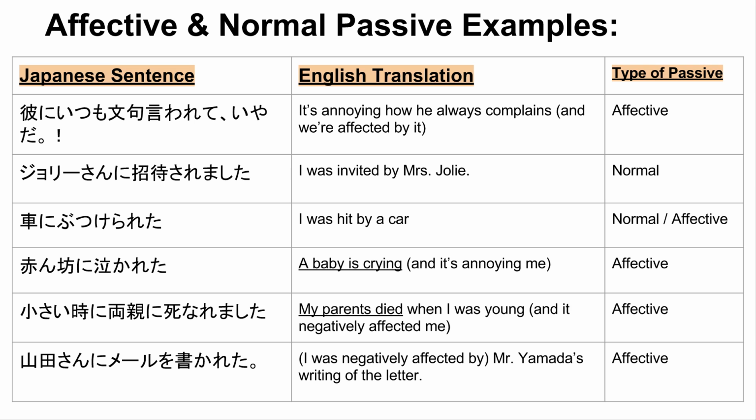Kurama ni butsukerareta. Kurama ni, by a car, butsukerareta, was hit. Something was hit by a car. I was hit by a car, most likely. This is pretty much the normal. But being hit by a car sucks, so it's probably also the effective.